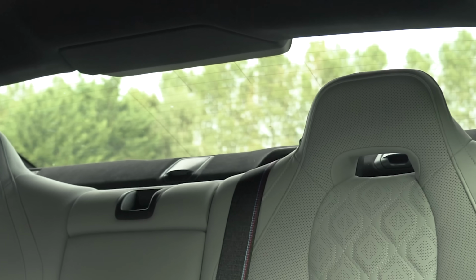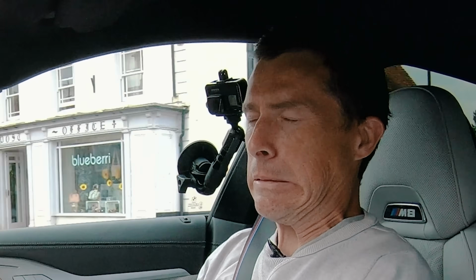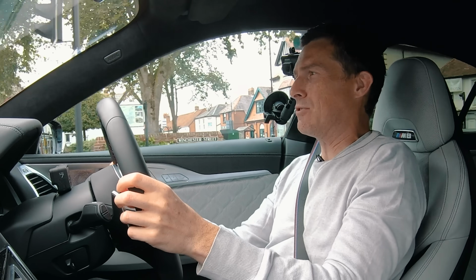Out the back window is really poor, and you can't really tell where the front wheels are, so you're constantly going around corners just hoping not to gouge your alloys.